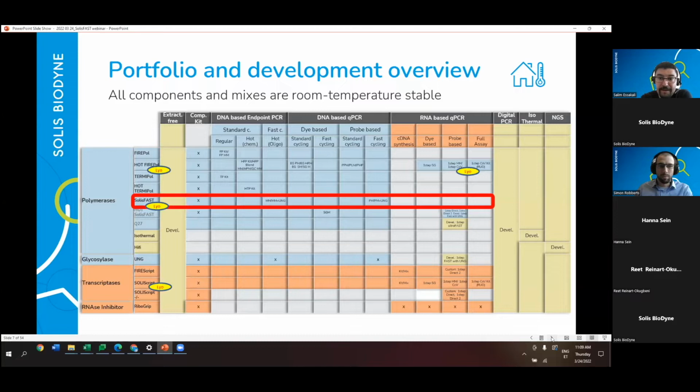And the content of this webinar will be focused on one of the flagship enzymes, one of the flagship solutions, which is called SolisFAST, as you can see here. We'll deep dive much further into everything that can be done, and also what sort of tolerance those enzymes can take, and what sort of data we can share with you up to now.